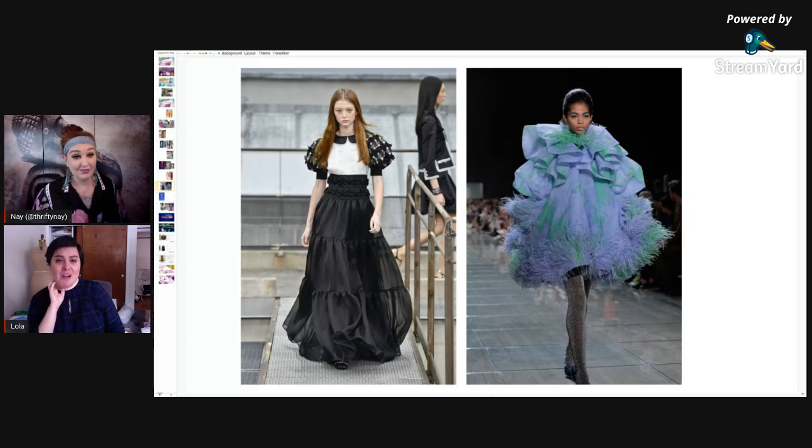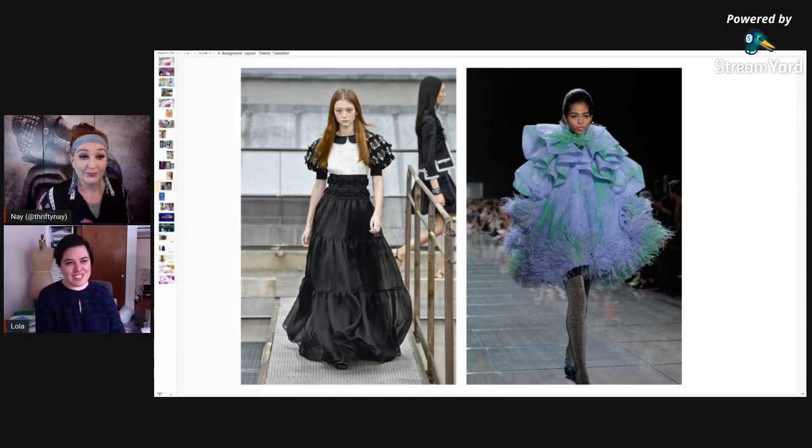I mean, I would love to wear that, but can you imagine grocery shopping? I would just look like a giant blueberry. I mean, I don't have the life to wear the dress like that. I need to evaluate my life choices.